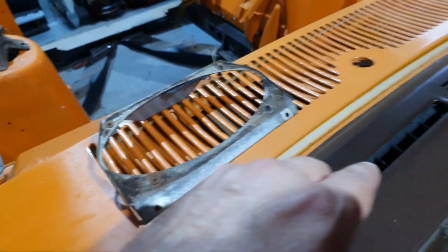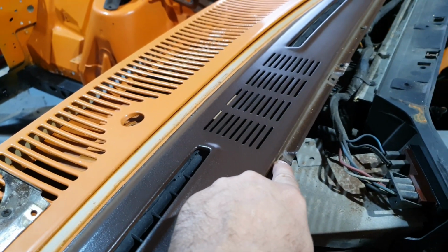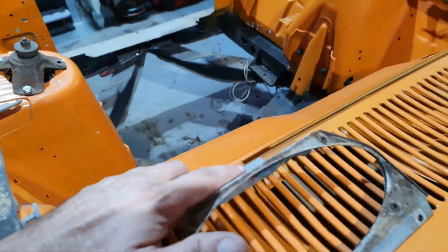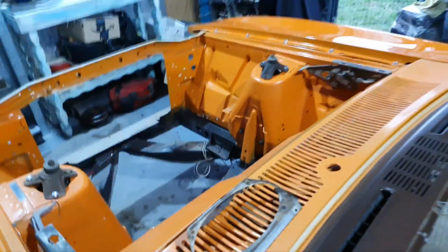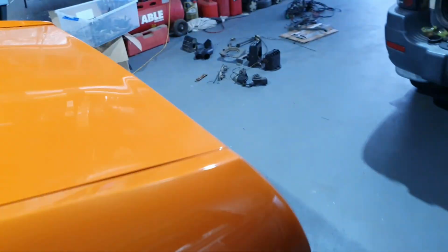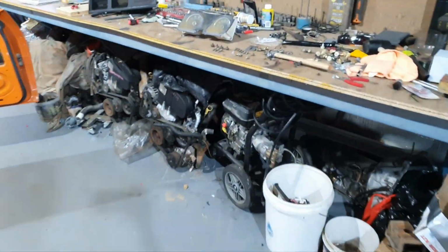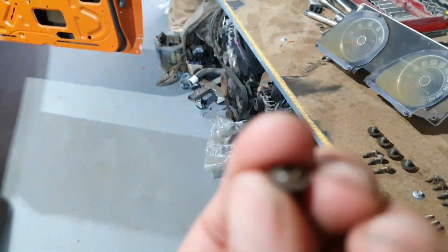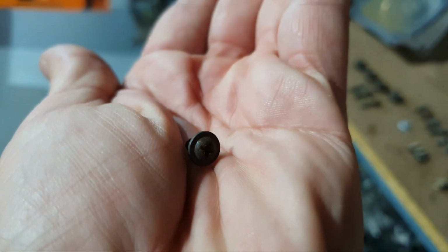But this here goes straight to there, goes to these screws. I dare say, oh yeah, I know I've seen something in there. But I've got the screws, I reckon, for that with these suckers here. Or are they? These ones. These are very common throughout the car. So if you've got them, hang on to them.